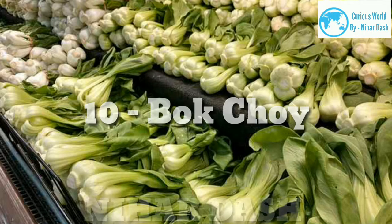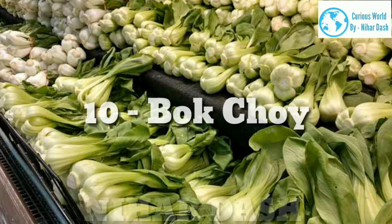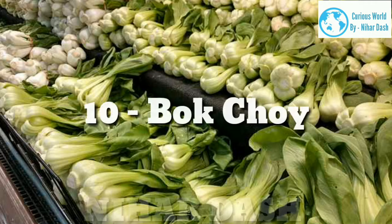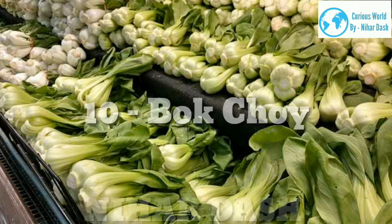Regular bok choy has crinkly green leaves and a crunchy white stem. This type of Chinese cabbage is perfect for stir-fries. Other types of bok choy, Shanghai bok choy, are not as crisp, and will become soft and mushy if cooked for too long. This type of bok choy is generally cheaper and more widely available than regular bok choy.